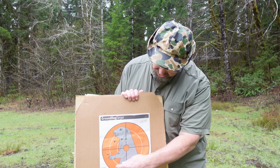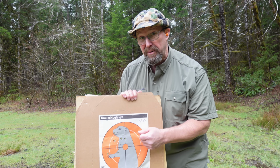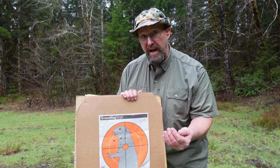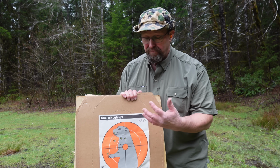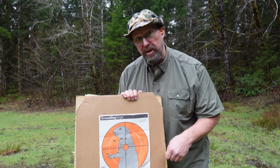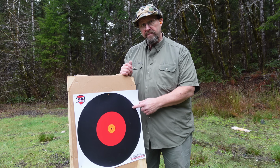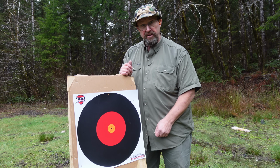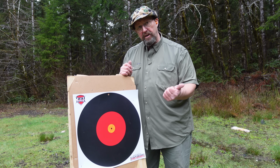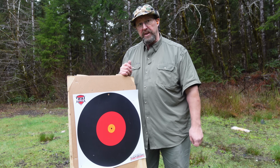All right, here's our results from 25 yards with the American Eagle 10mm 180 grain ammo. Black on black, open sights. Not too bad. Not great, but not too bad. So we're going to back up to 50 and do it again. We put up a new target, a little bit bigger one. Try to hit the center. We're going to move back to 50 yards with the same American Eagle ammo. See what kind of results we can get.